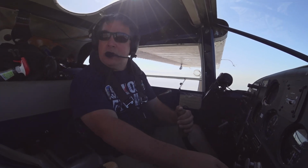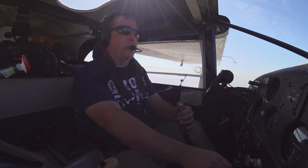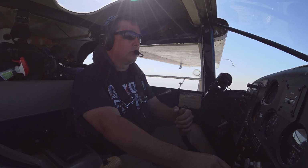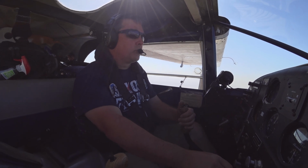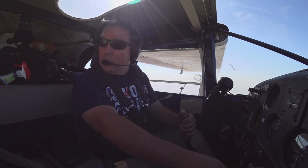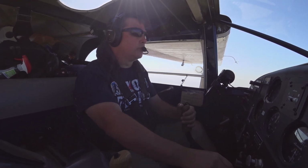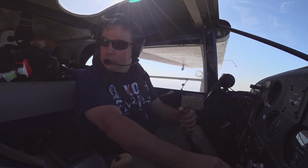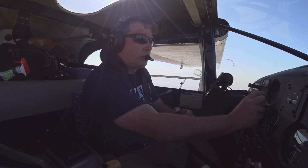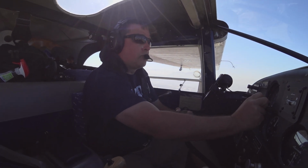Brown Tower, Luscombe 1813 Kilo, 4 miles to the east, flying along the border at 1200 with Mike and with request. Welcome 13 Kilo, Brown Tower, say request. Yeah, I'd like to continue along the border at this altitude until I get to about the west edge of your airspace and then come in for a landing. Luscombe 13 Kilo, westbound on the border is approved, altimeter 29.903, and advise when you're ready for the turnaround. I'll probably bring you back on the south side.